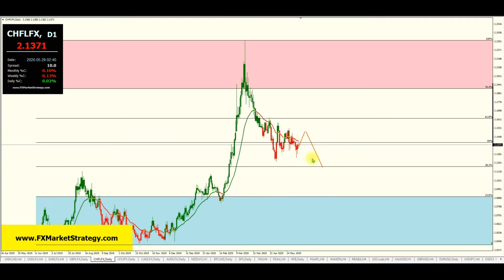Franc index is coming down in a longer term trend, but we do expect an up wave, a correction wave, guys. I would avoid this up wave and just wait to take the down wave here into franc.